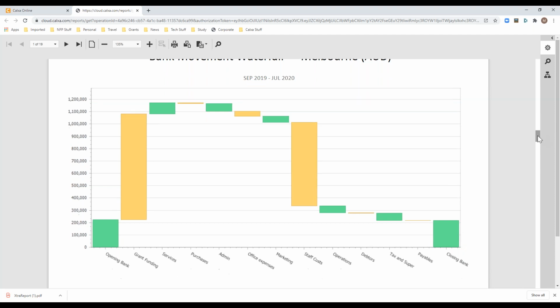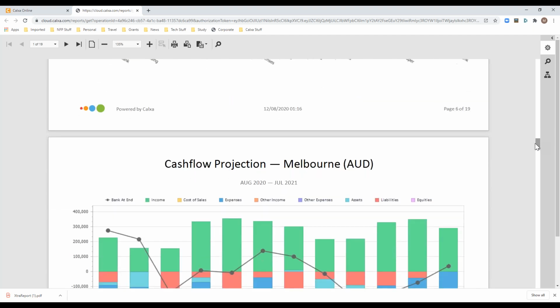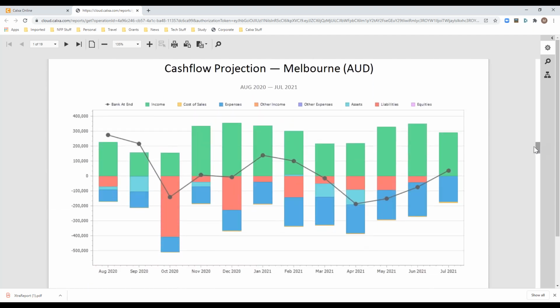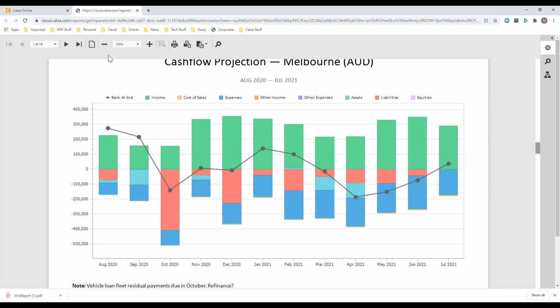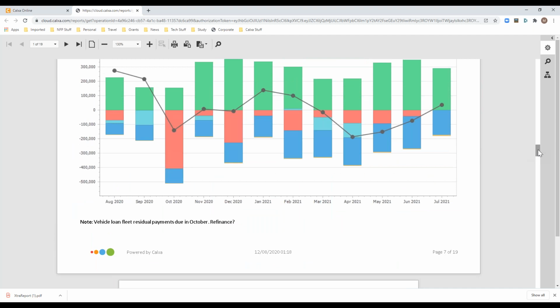When we're delivering financial information, and a lot of management reporting is about financial information, it needs to make sense to people who aren't necessarily accountants.